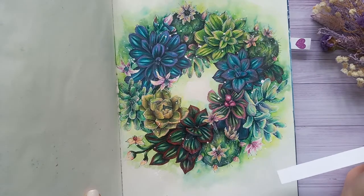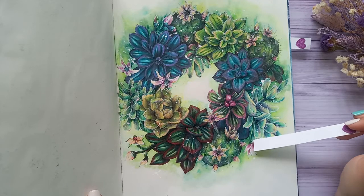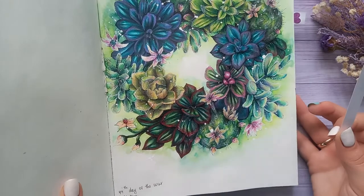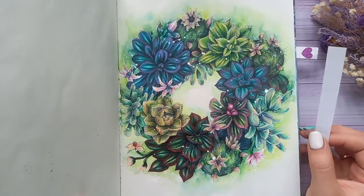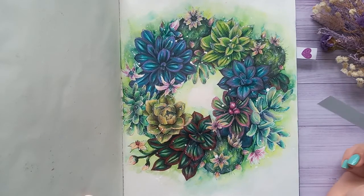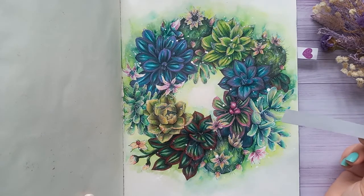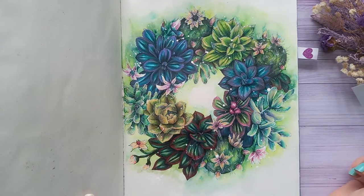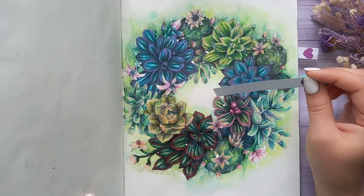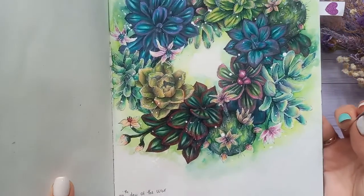I don't have them at home and didn't know which color palette to choose. But I enjoyed the coloring. For the background, I used White Nights, and for the succulents, Prismacolor Premier and Holbein pencils. Also used a white gel pen. I wanted to combine warm and cold colors. My favorite is this one, and I also like this pink. And the watercolor background also looks very nice.